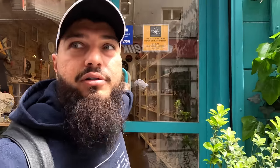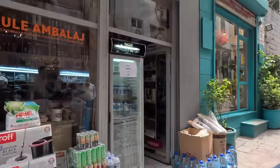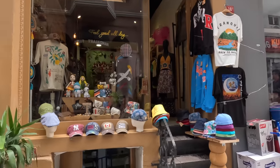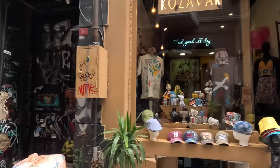All right. We have our present, even though he was on the call during the whole process. But we have something cute from the shop. There's another nice and interesting shop here, probably handmade everything. It's called Kozalak.